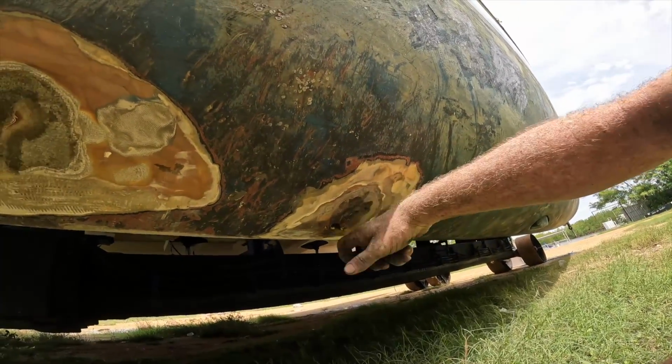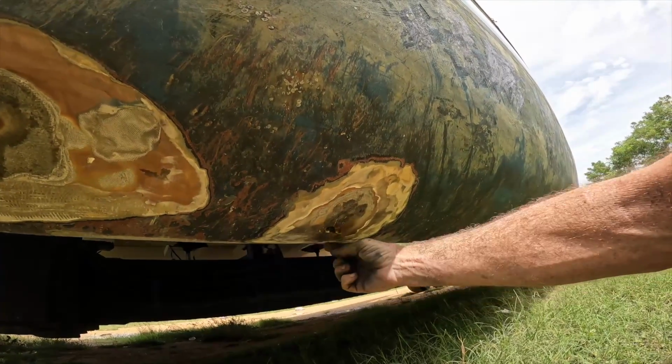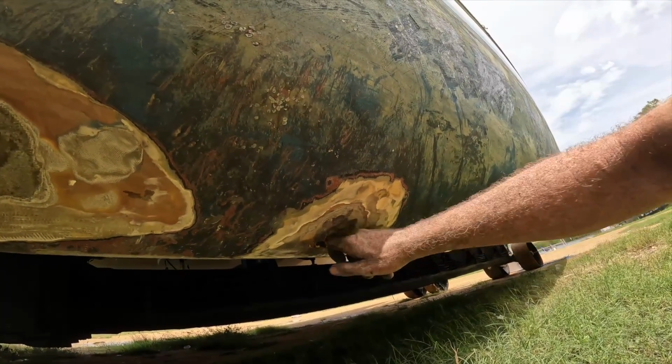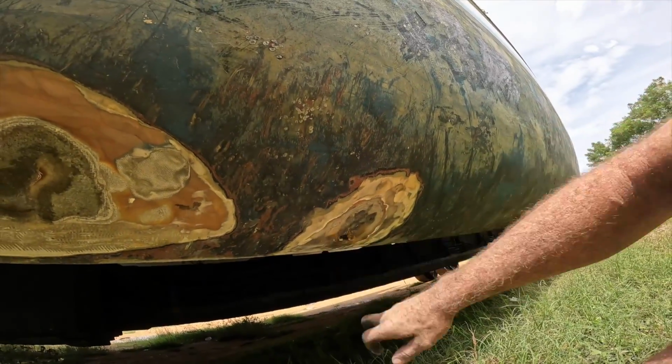This is probably the deepest one, but it's also right on the bottom rail. This is a solid of fiberglass or Kevlar rail that goes through here. So if it wasn't for that, that would have gone through and we would have got water in the boat. But luckily that was on the strongest part of the boat.